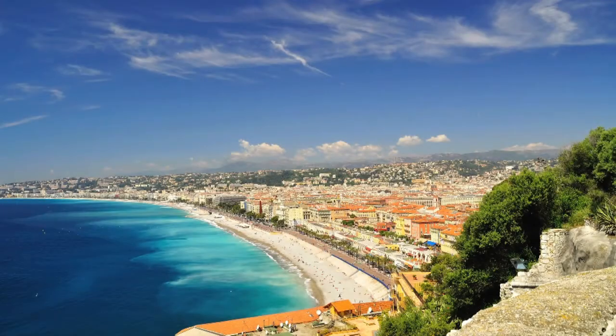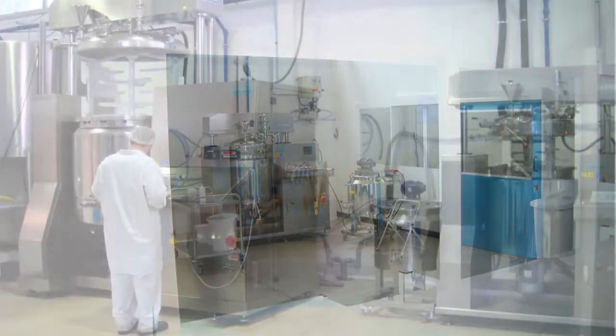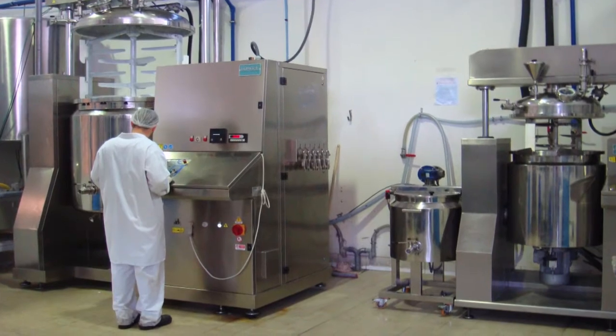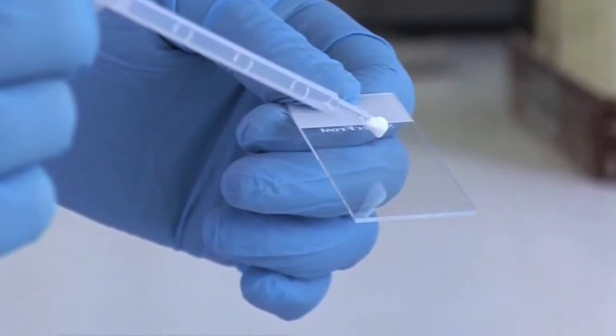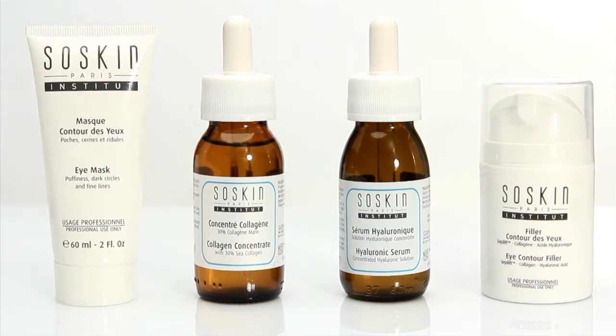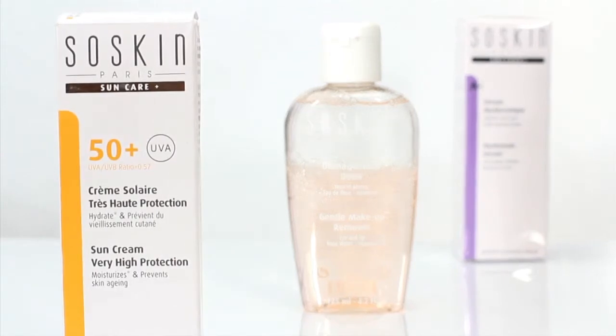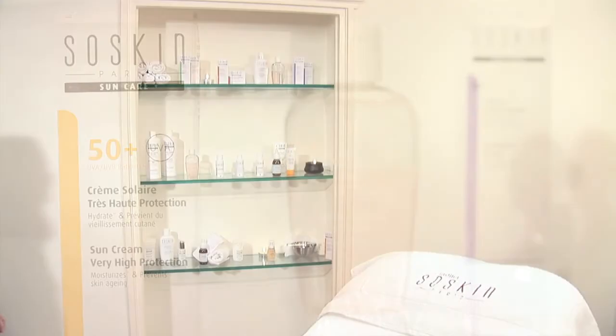Soskin, flagship brand of Cosmetic Research Group, is delighted to present you its new peeling concept. Nested in the heart of the French Riviera for more than 20 years, Soskin Laboratory creates dermocosmetic products inspired from pioneer anti-aging techniques. Soskin draws its inspiration within digital biodiversity, allowing the use of ultra-performing and innovating active ingredients.